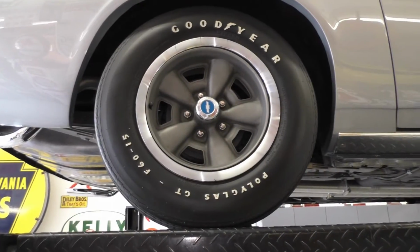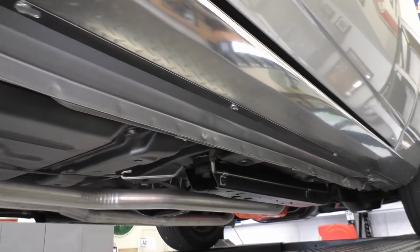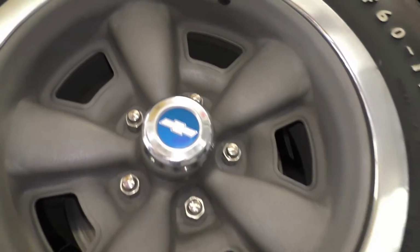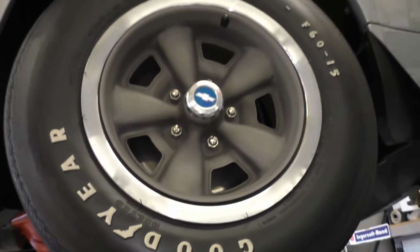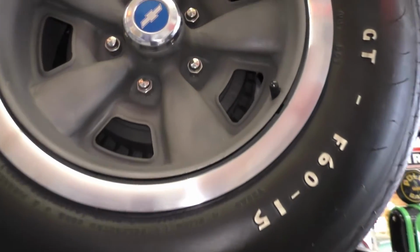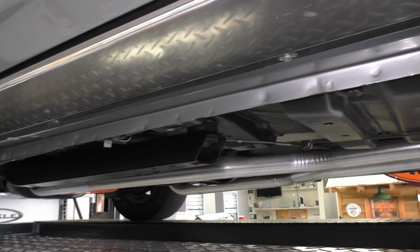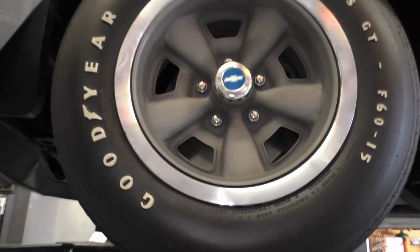All right, we'll cover the rockers now. It should be about the end of the video. Rockers and the wheels. Give you a detail of the wheels here. All right, there's the passenger side. Now the driver's side. Hopefully there's enough light on it for you. There should be. Anyway, go to spudsgarage.com where you're going to find plenty more.